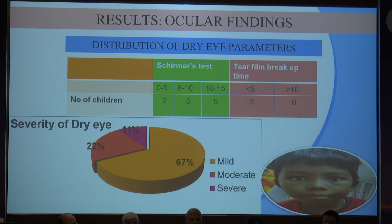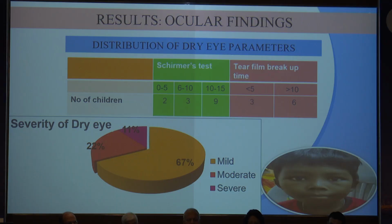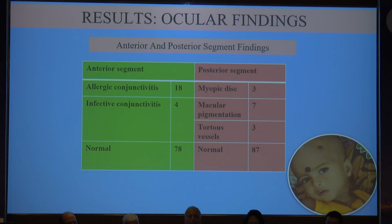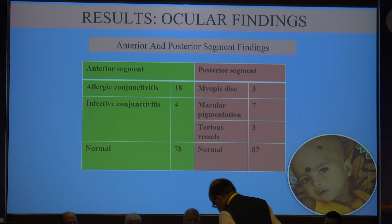14% children had dry eye syndrome, out of which 67% had mild, 11% had moderate and 22% had severe. If we see the parameters of dry eye, 2 patients showed Schirmer's test value less than 5 and mean tear film breakup time less than 5 seconds was present in 3 children. 5% of patients presented with lenticular opacity, out of which 2% were visually significant. Children also presented with conjunctivitis of different etiologies. 3 children had myopic disc, 7 children had macular pigmentation. Tortuous vessels were present in 3 children.